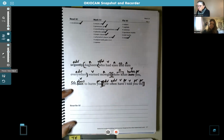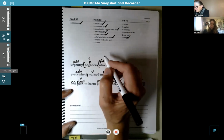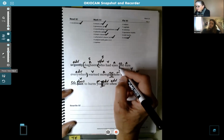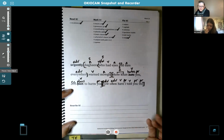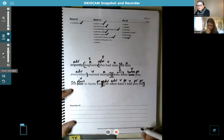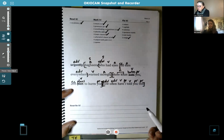So now let's look for the subjects to go with those verbs. Bagheera, yes. Would it be who too? Yes, that's right. Good job. Shere Khan, yes. And then Mowgli. Not Mowgli. Look for that last main clause here: Have I told you. You've got the verbs have and told. So who's the subject in that sentence with have and told? Just look within these brackets for the main clause, because remember, every main clause has a subject verb pair. So it's I. Yes. Good job.